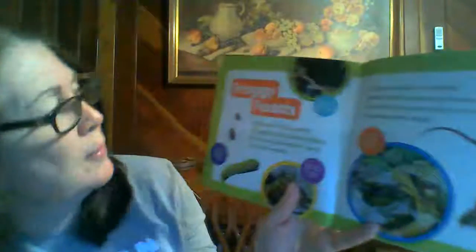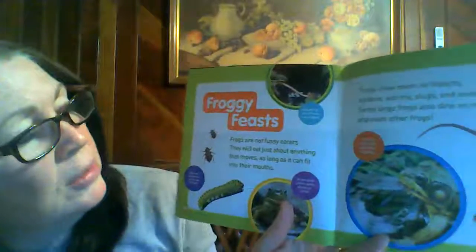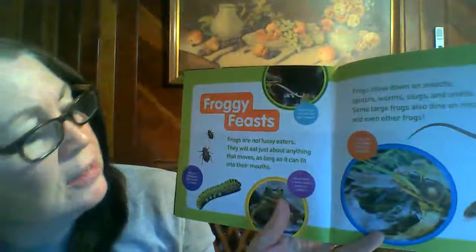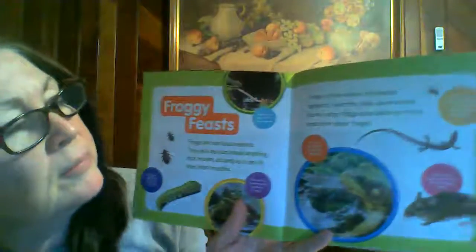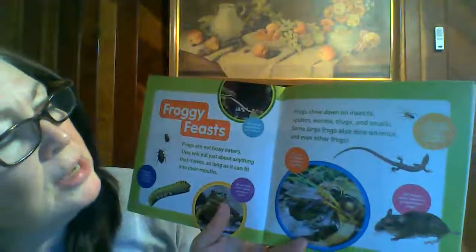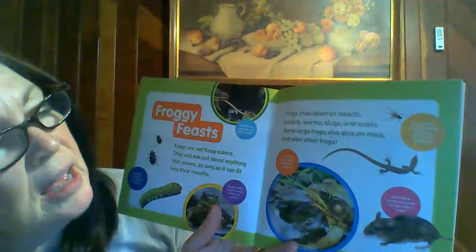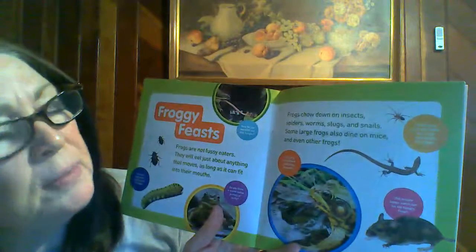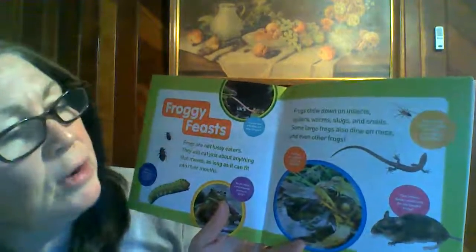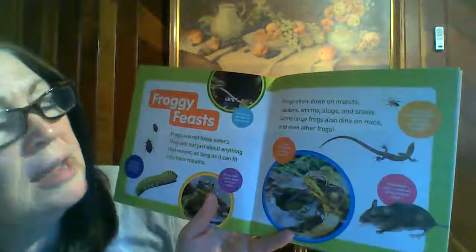Froggy feasts. Frogs are not fussy eaters. They will eat just about anything that moves, as long as it can fit into their mouth. Frogs chow down on insects, spiders, worms, slugs, and snails. Some large frogs also dine on mice. I've never heard of a frog eating a mouse before. Poor little mouse. And even other frogs.